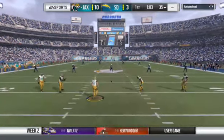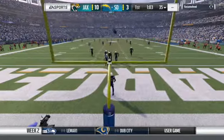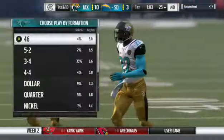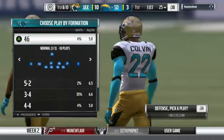Out is the kickoff unit as they run up and kick it away. And this will not be returnable. It's out of the back of the end zone for a touchback. The Chargers offense gets set. They head back onto the field.